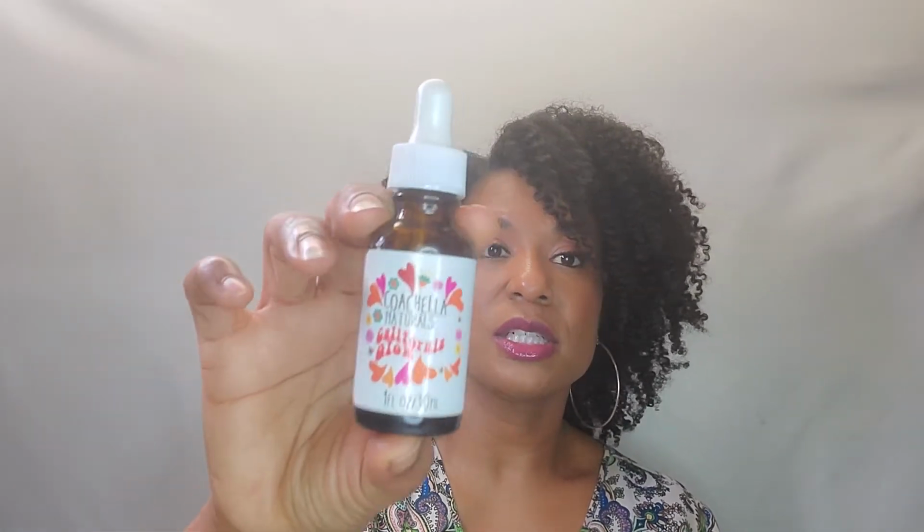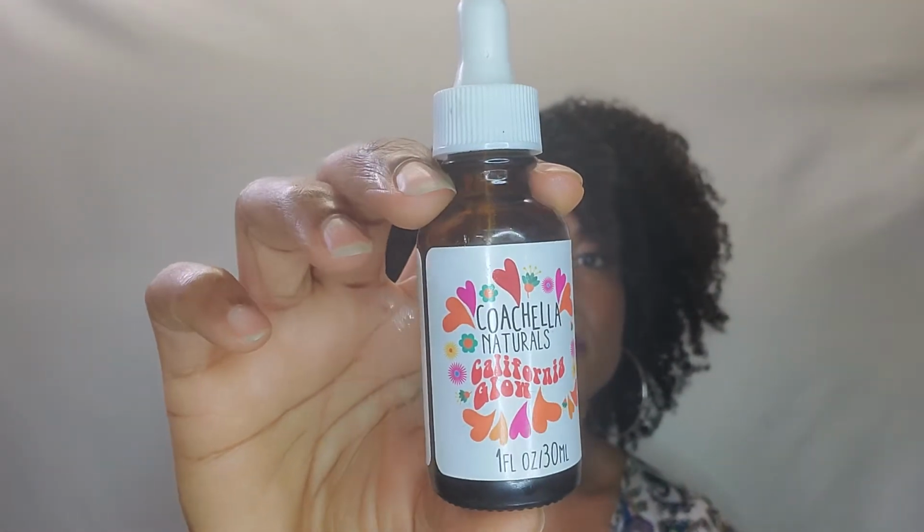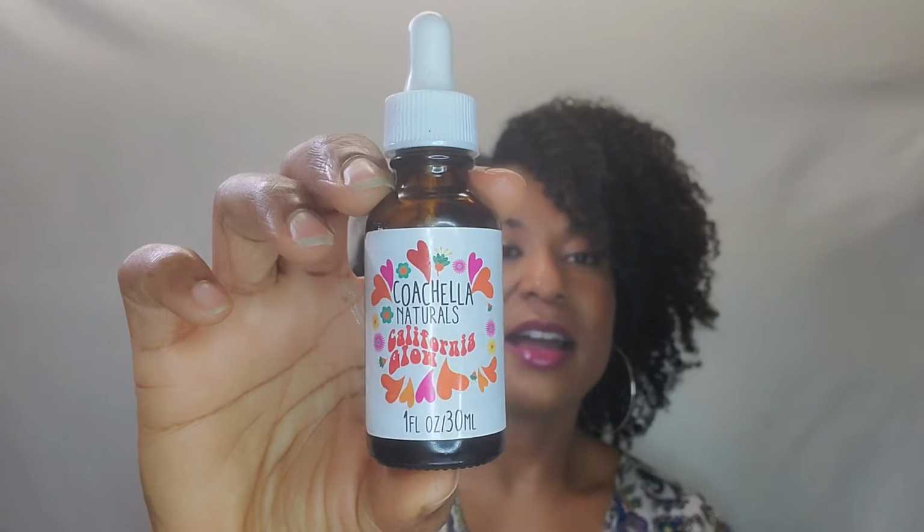Always. Love that stuff. This is from Coachella Naturals. It says California Glow. I got this little oil from TJ Maxx. I like skin oils, particularly in the winter, not so much in the summer because I can get shiny in the summer. But my skin is very dry, and in the wintertime it just needs that extra little oil.